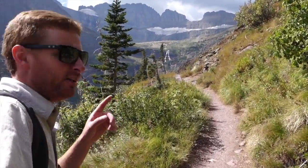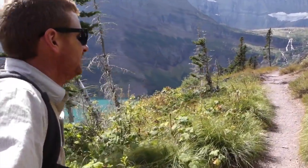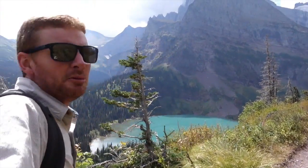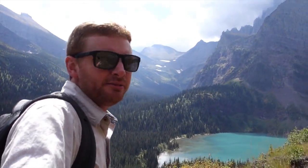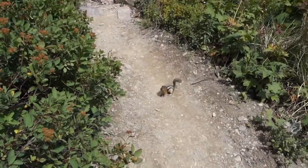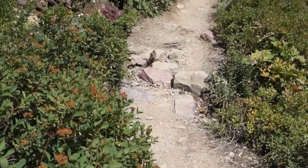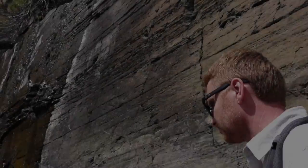If you guys see one, don't make direct eye contact with it. Making direct eye contact with the bear is bad. But what I was wondering, what if you got sunglasses on? I think then it's all right. Bear? Is it a bear? I think it's a bear. Oh gosh, there goes the bear.